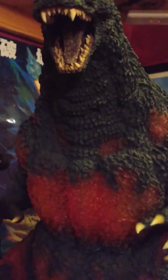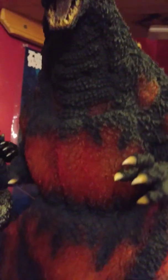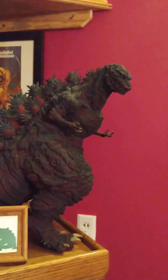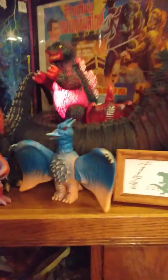Clickety-clack-clack, Sophie, she goes. Come on here, baby. This figure right here is easily in my top. This down here is a prize figure that I won from Mr. Chance Priest. He gave that to me out of a drawing. But getting back to the X Plus here, the gigantic 1995 and the gigantic Shin are two great figures to have.